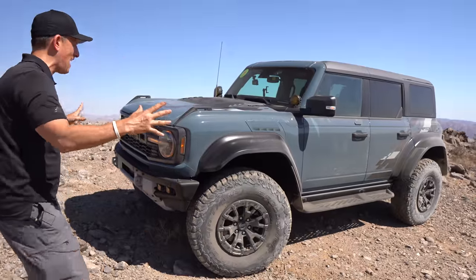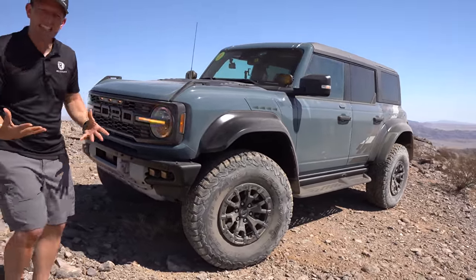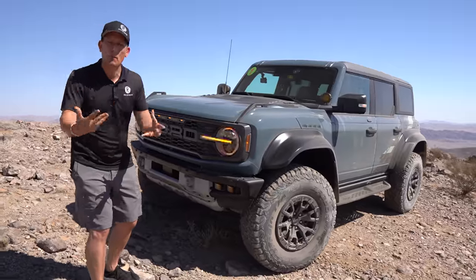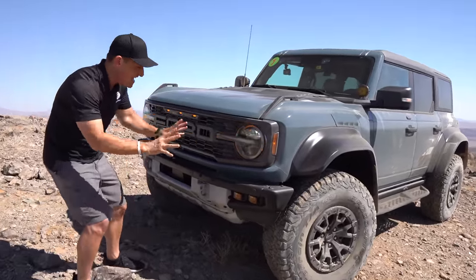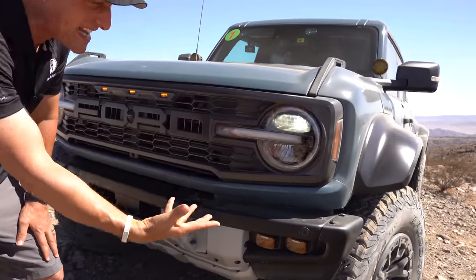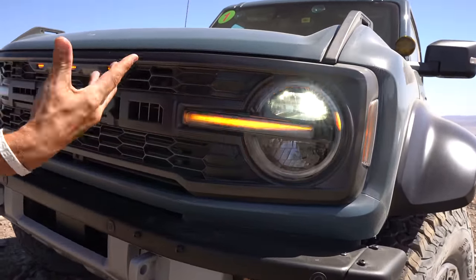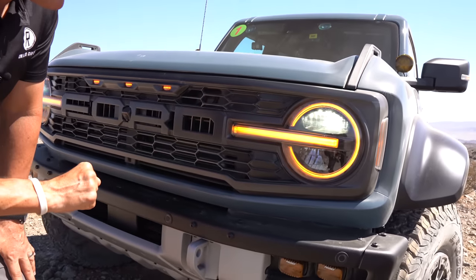Right off the bat, the style. You see the flared fenders, the extra height, the extra width. This thing brings it all, just like on the F-150 Raptor. Your front grille is unique, is specific. Now, they did do a little bit of a different lighting effect. You're actually going to have the yellow as your daytime running lamps, but we have the hazards on. You have your full LED light setup.